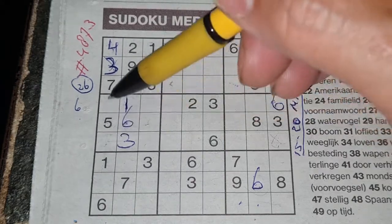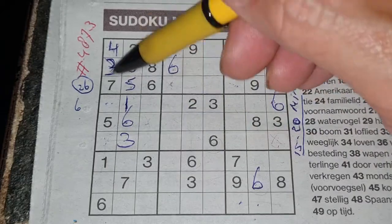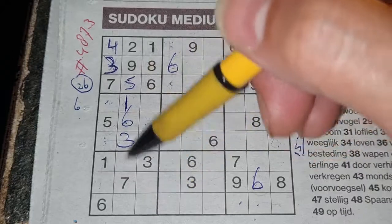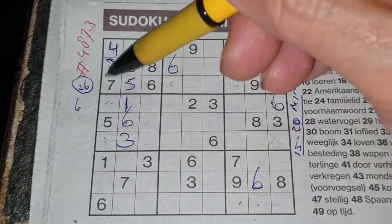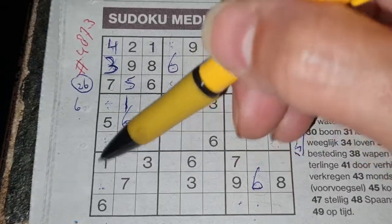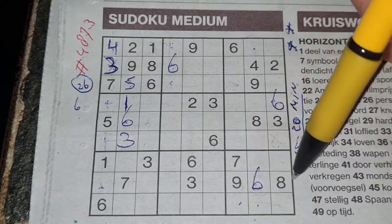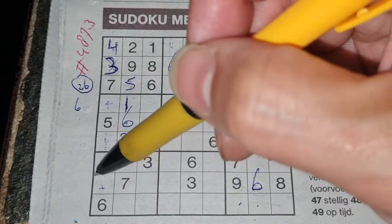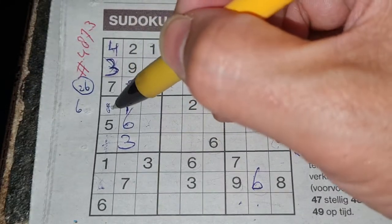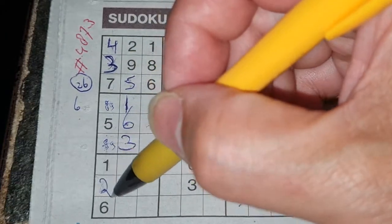Then. Well, 3 missing numbers in the first column. Those missing numbers are the 2, the 8, and the 9. 2, 8, 9. And look, we have an 8 and a 9 in this row. So no 8 and 9 in this box. The 8 and the 9 go in those two boxes as a pair. 8 and 9. So 1 digit left in the first column for number 2.